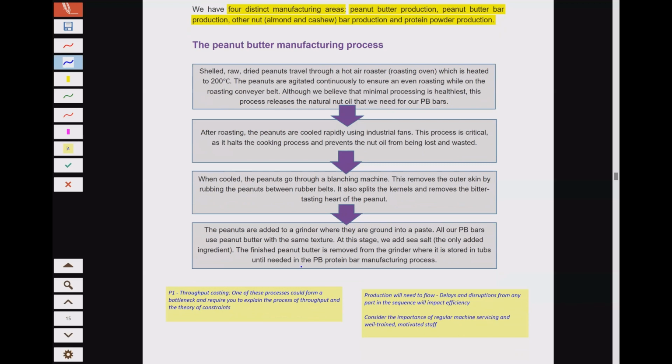And we might have to explain what the bottleneck is and what a throughput accounting ratio means. It will all be calculated for you, but you've got to explain it.